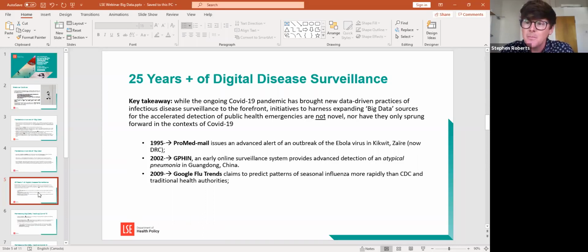Again, in 2002, the Global Public Health Intelligence Network, an early prototype online syndromic surveillance system, provided advanced detection of atypical pneumonia circulating in Guangdong, China, which later formed the origins of the SARS epidemic. And of course, the infamous 2009 Google Flu Trends experiment, in which Google and its in-house surveillance device, Google Flu Trends, claimed to predict patterns of seasonal influenza more rapidly than the CDC and traditional health authorities using tabulated web query data. So again, it is important to remember within these discussions that this need to seek new data sources and to employ big data has roots and origins that date far, far back beyond the COVID-19 pandemic.